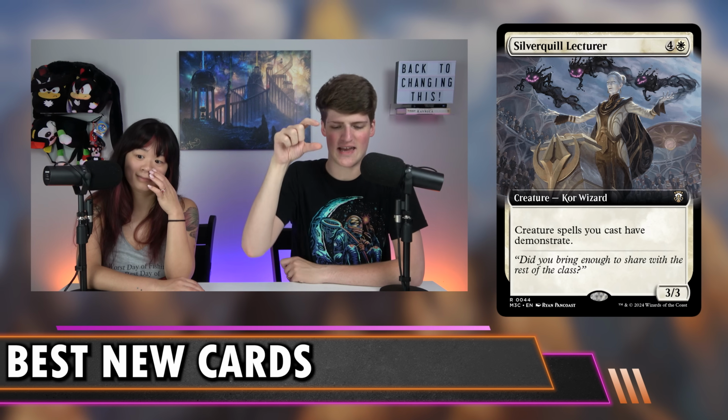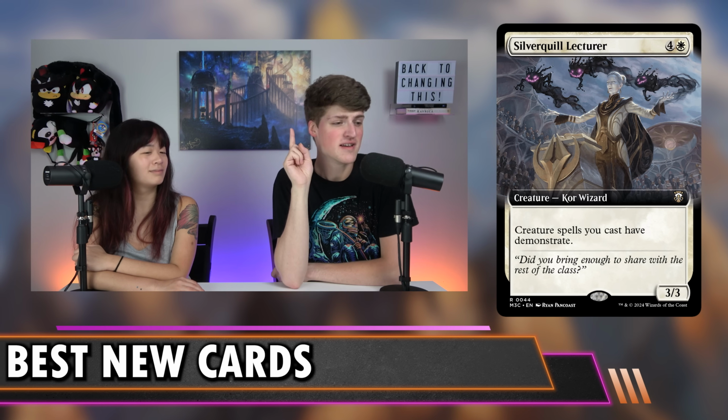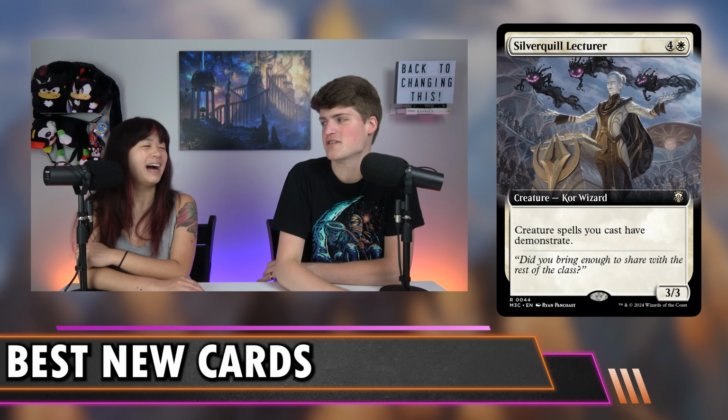Yeah, one of my favorite mechanics that they've never really touched after one cycle of cards was Demonstrate, but they went back to it with Silver Quill Lecturer, and it's a 5-mana 3/3 that gives your creatures Demonstrate, which means you can choose to copy them, and if you do, an opponent also copies them. So if I play a Wood Elves, I get a second Wood Elves, and I can give the other Wood Elves to a person who can't use it at all. They just have a 1/1.